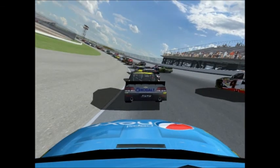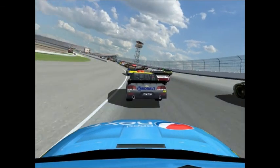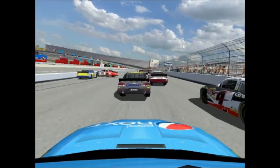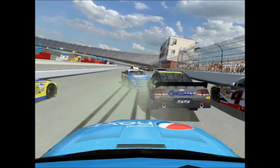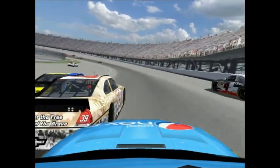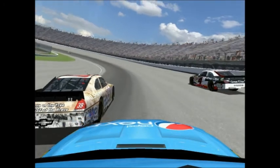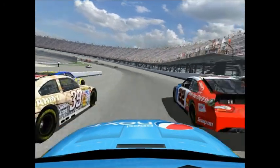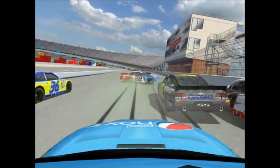Alright, let's continue on here. There they are wrecking. Oh, right there, maybe got a little bit of damage from the 39, but unbelievable job on his part as well. A lot of guys did a great job to avoid this crash.